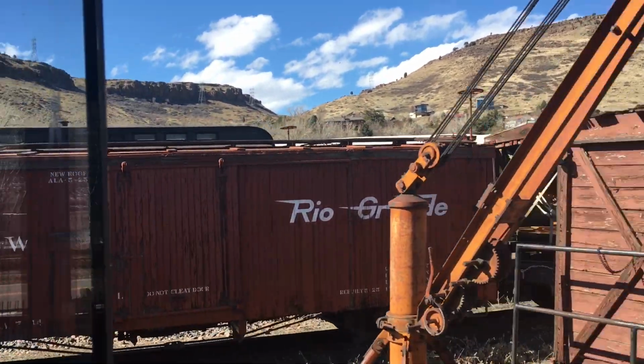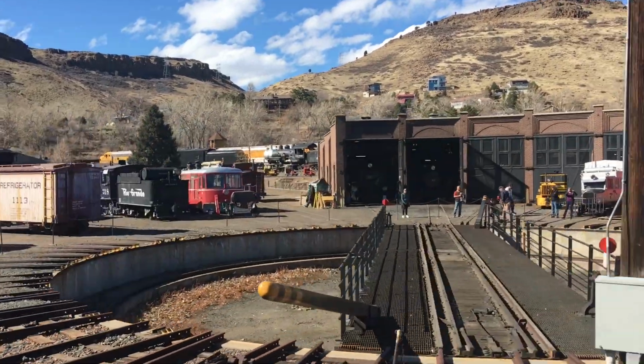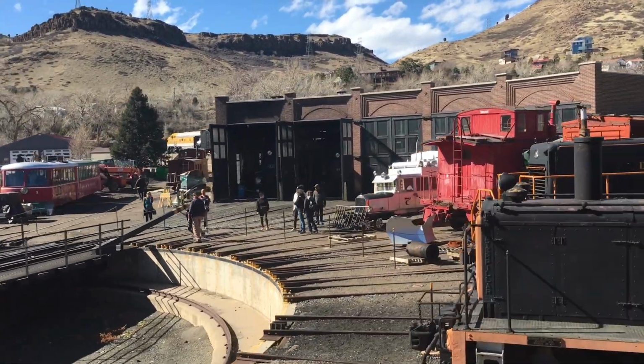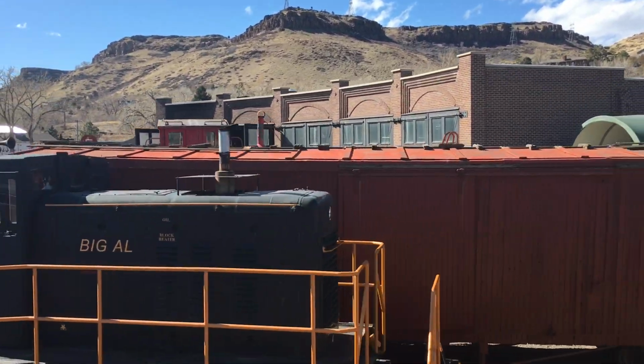If you come around here, you're going to see our roundhouse again. We have a turntable. It's called the Armstrong turntable. You can see 2 little kids are moving it down there. The thing is perfectly balanced. It weighs over 50 tons, and we use it all the time to move equipment around the yard.